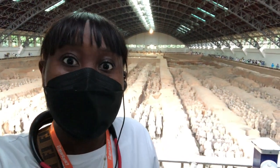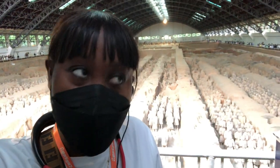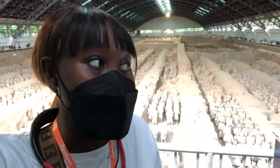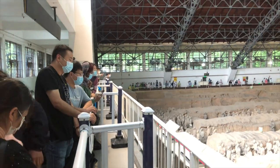The sizes are very giant. We'll go to a place where we can actually take a picture by them so that you see how huge they are. There are a lot of people here, guys. Look at it from that angle. Where I'm standing, there's a wall, but let me show you.